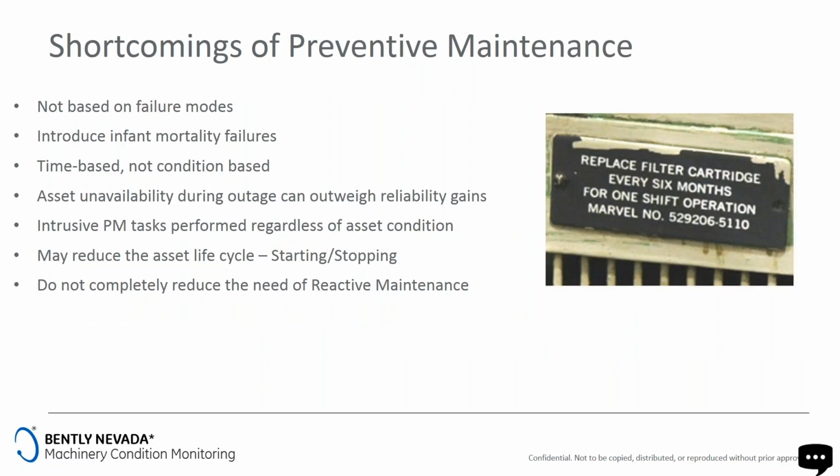Some of the shortcomings with PM, preventive maintenance, is that it's not based on failure modes. It's not based on the condition of the assets. It's based on time or some kind of recommendations. With PM, you can certainly introduce infant mortality failures. In other words, you start and stop the motor, or you're taking them apart on a regular basis, and you may not put them back correctly. So you could potentially introduce failures that way as well. It's time-based. It's not condition-based.